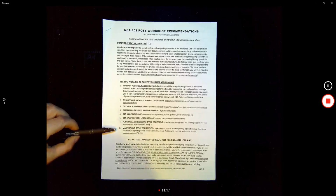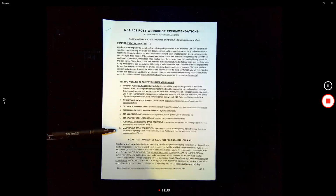Number 8, master your office equipment. Master your office equipment, especially your printer. Practice printing legal and letter-sized documents. Practice printing on the wrong size document. Practice printing a legal size document on letter-sized paper, so that you can recognize what it looks like, right?